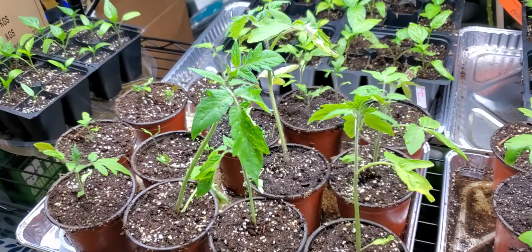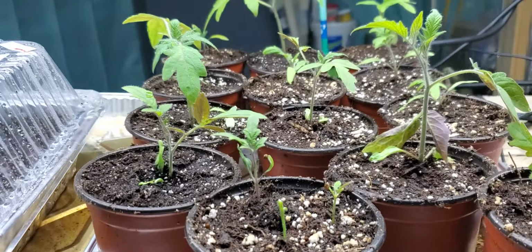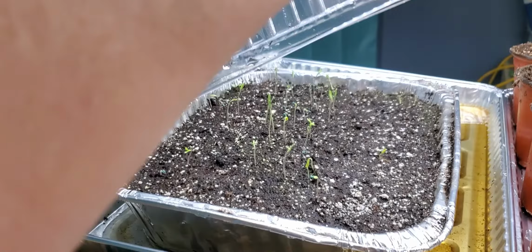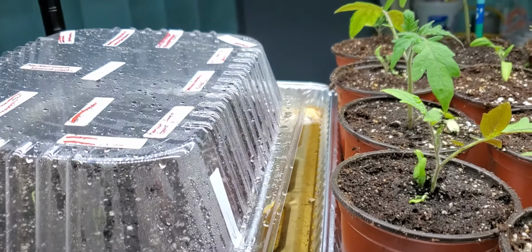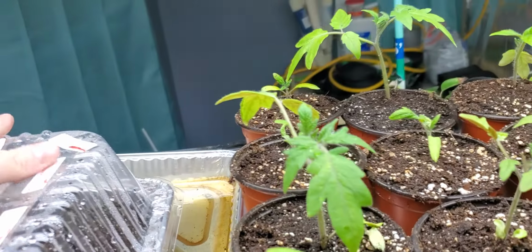Some more tomatoes. And these are all Big Beef. Get my arm out of the way. Get the little one right.